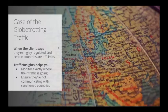Well, so the next use case we'll focus on is what we call the case of the globe-trotting traffic. And what this really refers to is taking a look at what sort of traffic is going to what sorts of geographies across the world. So using the geolocation map within Traffic Insights, we can start to get visibility both for ourselves and for the end clients into where exactly traffic is going.